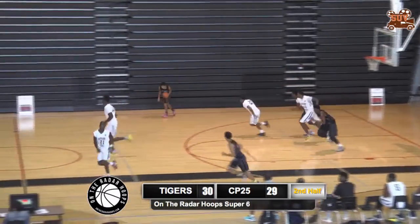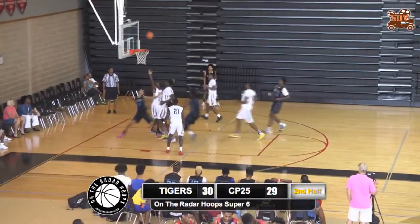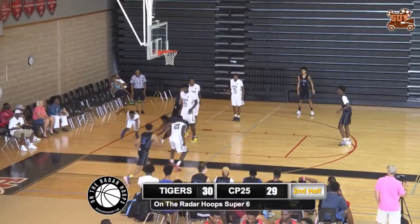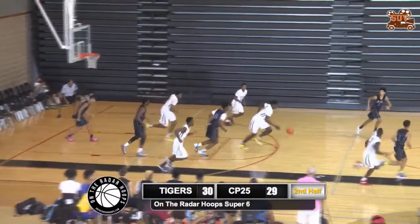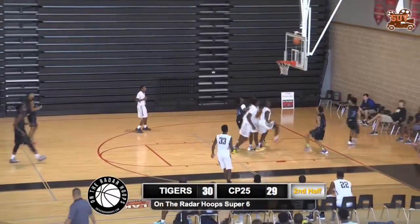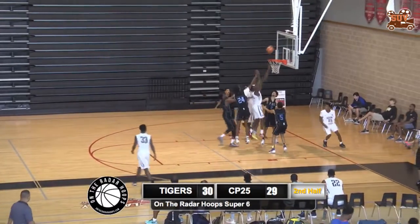That shot chains on the inside by CP25. Coming the other way, that one kicks off the back of the rim. Bending but trying not to break there on that defensive possession are the Jackson Tigers. They come away with the rebound, pass ahead. Thomas can't get it to go.